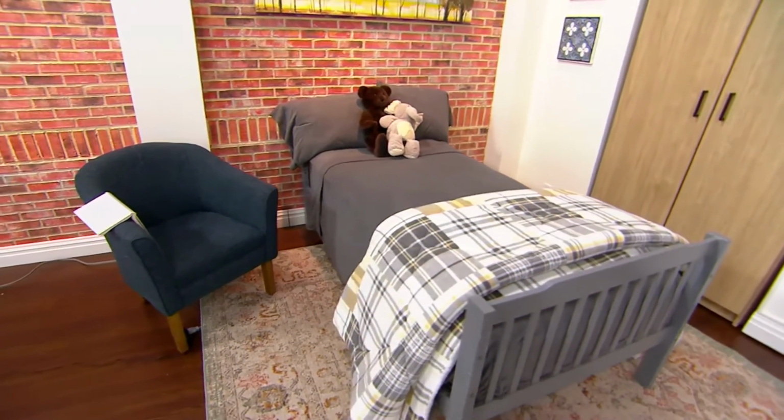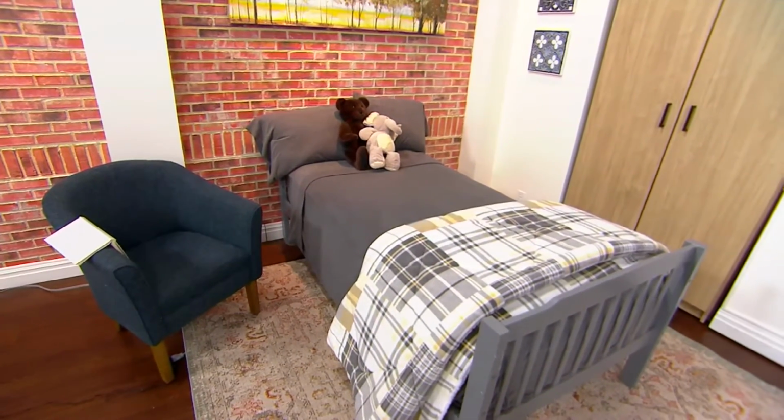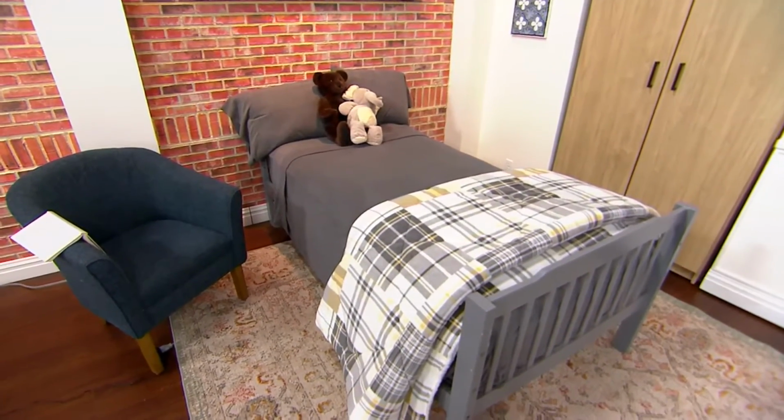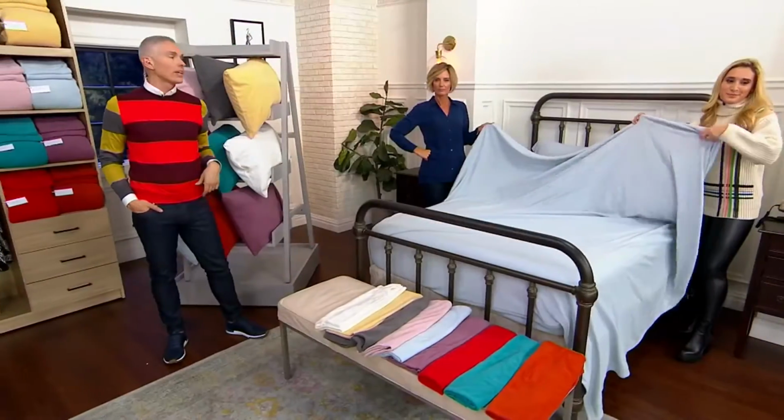Look how cute that bed is. I love that bed. This is my son's future bed. Right there. It's adorable. And that's the comforter set that's available, and we're presenting it on Saturday.